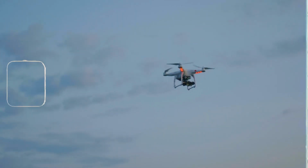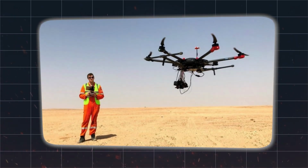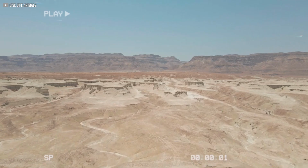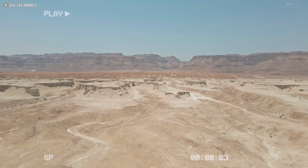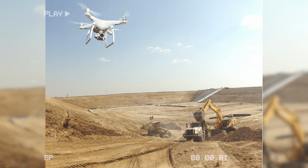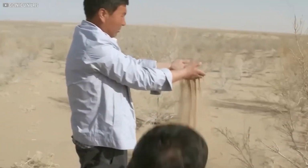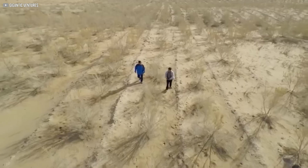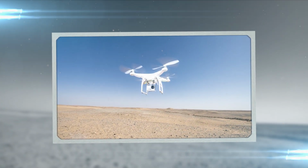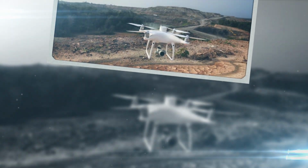One of the most groundbreaking technologies is the use of drones. Drones are now being used to survey desert areas, map out the most degraded regions, and identify the best spots to implement straw cells and other reclamation techniques. This allows for more precise planning and ensures that resources are being used in the most effective way possible. Drones are also used to monitor the health of plants and ensure that they are thriving in the newly reclaimed land.